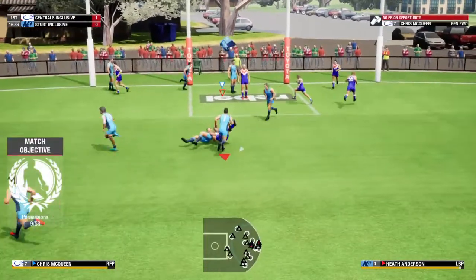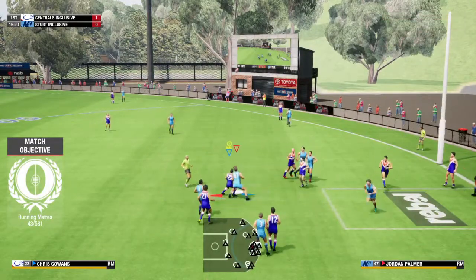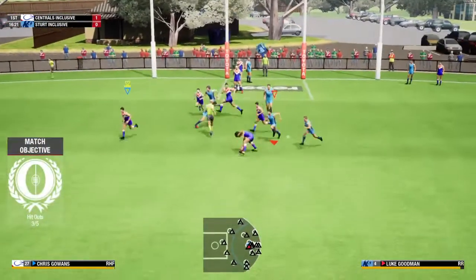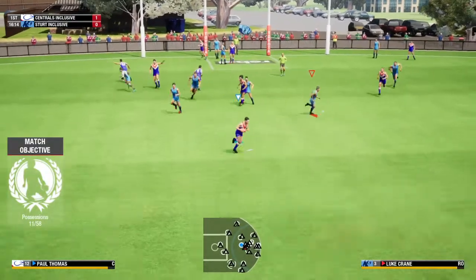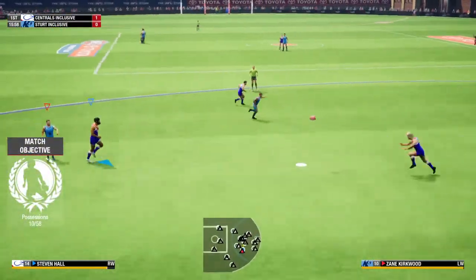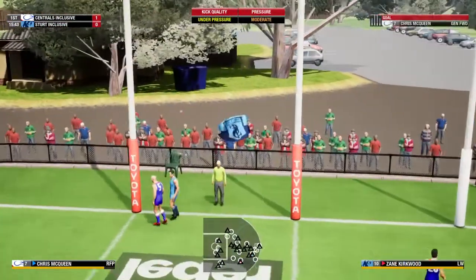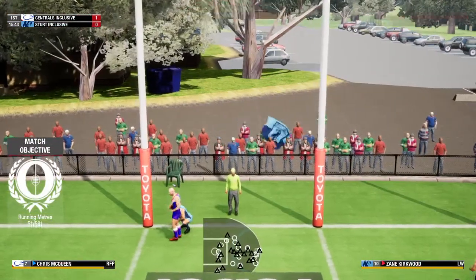Buckets gets the loose ball. 39 heads onto the ground. Won the hit out. The bounce made it tough. The loose ball picked up. Buckets steals possession. Going for goal. The Bulldogs are happy about that one.